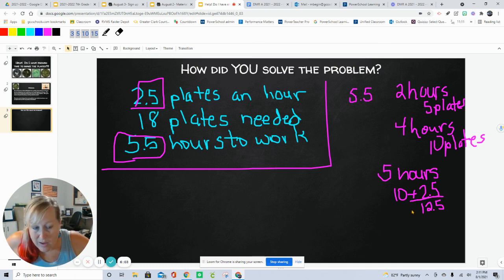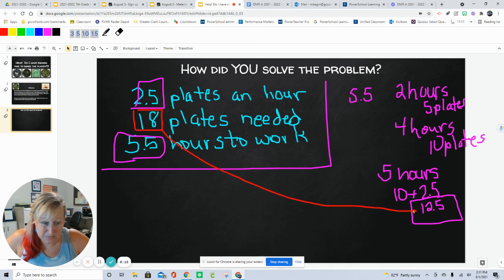So I'm probably going to stop right there, because if I need 18 plates, can I possibly get that? No. So there is that.